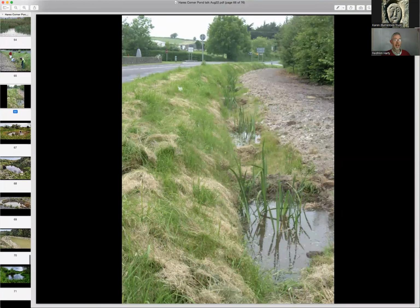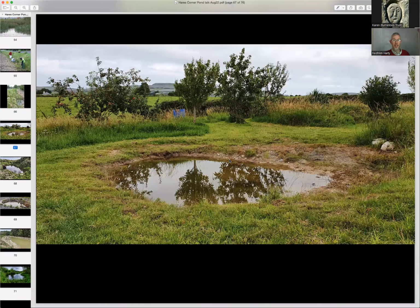So in terms of the Hare's Corner, this is one of the ponds from last year's project. And so you can see the liner has been really well hidden. There's lovely gentle gradients at the side. There's no plants in it. It's fine. It's coming out. There's grasses, but they'll come over time. So just be patient and wait for them to emerge.